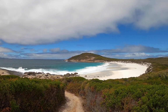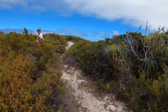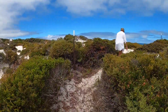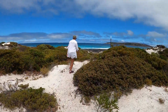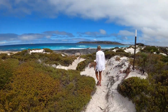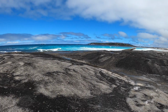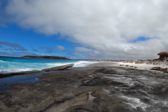Let's go. Big swell pumping in this morning. So this is the path leading to Targon Bay. Bit of a sandy, windy path through the scrub. But we're almost there. Should pop out and see the bay here shortly. Sand is just so white around here. It's just incredible. Looking a bit wild, isn't it? The waves washing up over the rocks.